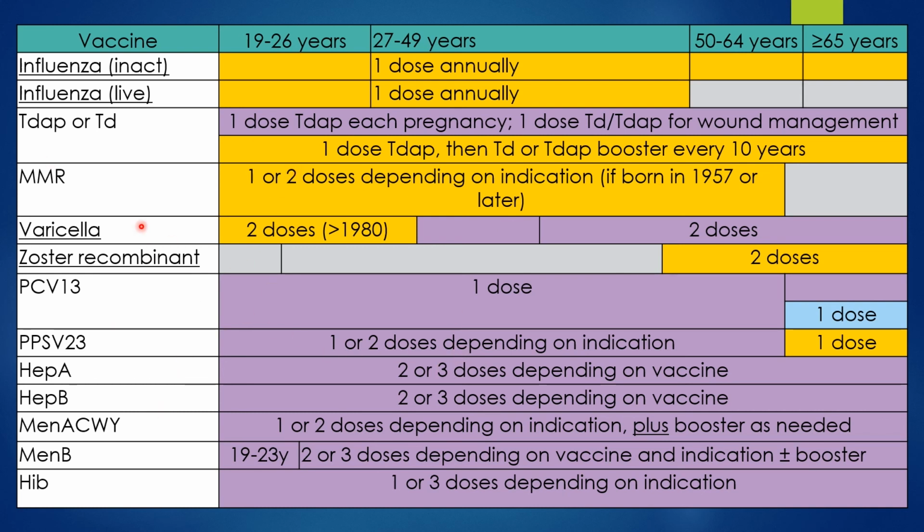Other vaccines listed here, for example, MMR, Tdap, meningococcal, and hepatitis A, hepatitis B. These are vaccines that are probably most effective in populations at a higher risk, that are younger people or adolescents or young adults that might be exposed to these pathogens more often. But certainly, if older adults have not received these vaccines, they should consider getting these vaccines to prevent infection.